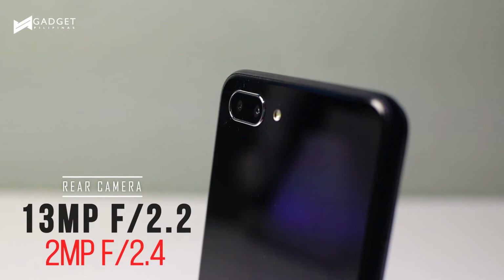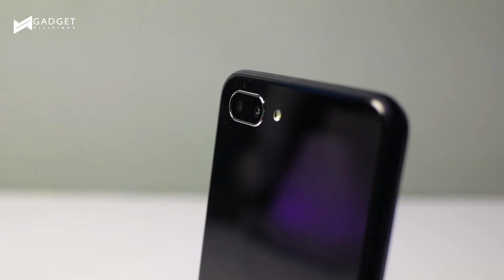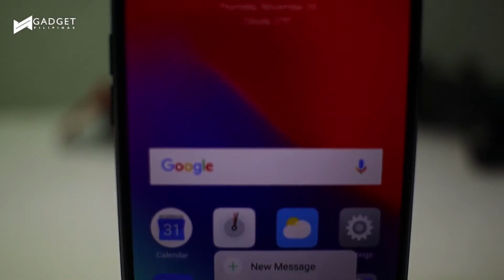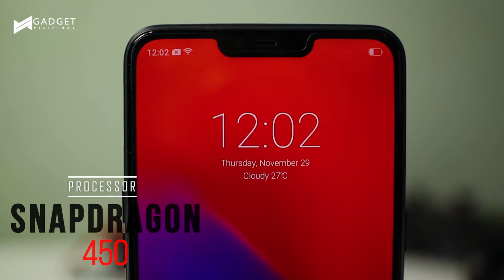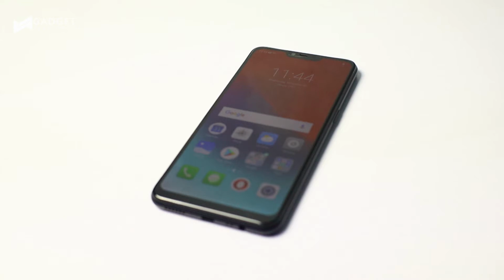It's called moving with the times, right? The back hosts a 13-megapixel main camera, augmented by a 2-megapixel sensor for adding a depth effect to your photos. And this phone is complemented by a 5-megapixel front-facing camera. Moving on to the rest of the specs, this smartphone rocks a Qualcomm Snapdragon 450 Octa-Core processor, which should be enough for daily tasks and decent gaming performance in low to mid settings.